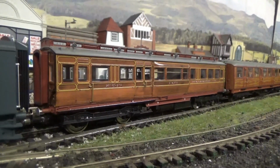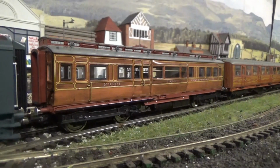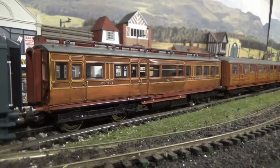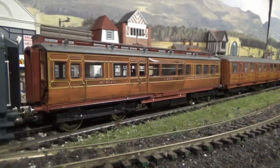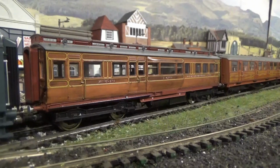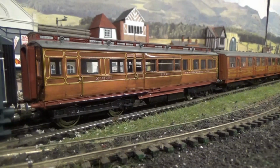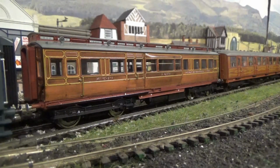I think it's an absolute phenomenal model. It's very well priced and the detail is just absolutely stunning. This really does have the wow factor. You look at it and you just basically drool over it. I personally can't fault it. I think it's a great model. And especially big thanks to Rapido for recalling these and repairing them. So it's great to finally be able to have this on the layout to run. So I'm going to be enjoying this.